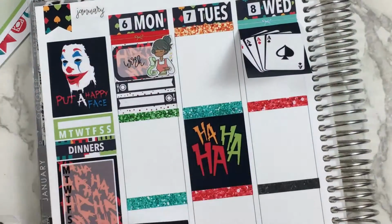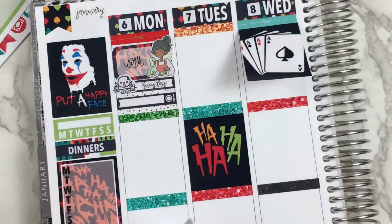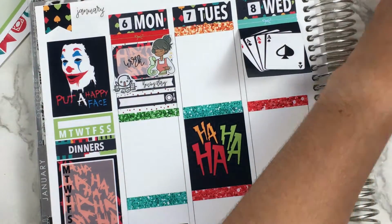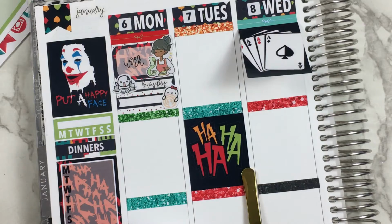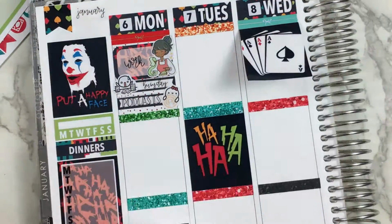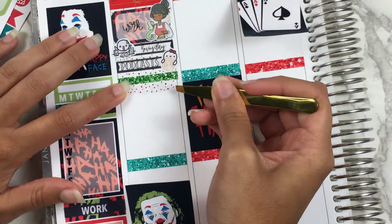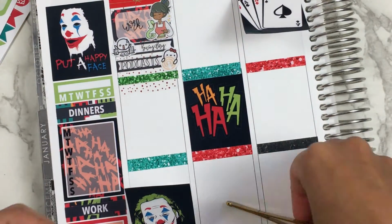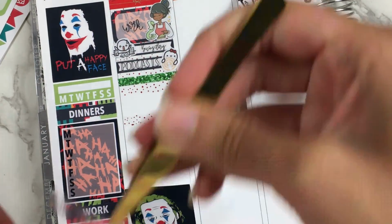So I'm also using a bigger work script. I think that one is from Kinsey's Creations, and it was a busy day at work, so I'm doing that on a whole separate line with a busy day script from Kinsey and a munchkin looking all flustered with paperwork from Once More with Love. I'm using another munchkin to mark listening to podcasts at work that day, and a Kinsey script to match.